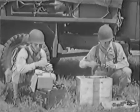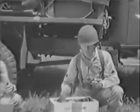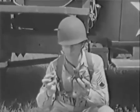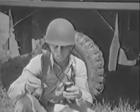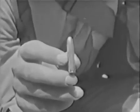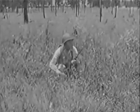But the real bite of the infantry is .30 caliber ammunition. This is the stuff you're going to have to live with. You'll use both types, .30 caliber rifle and .30 caliber carbine. Take a look at the carbine first. It has replaced many pistols in the infantry regiment. It's most effective at short ranges, where you can fire 40 aimed shots a minute.